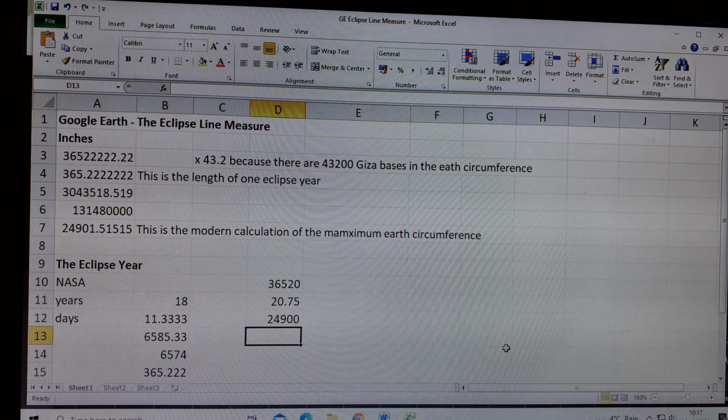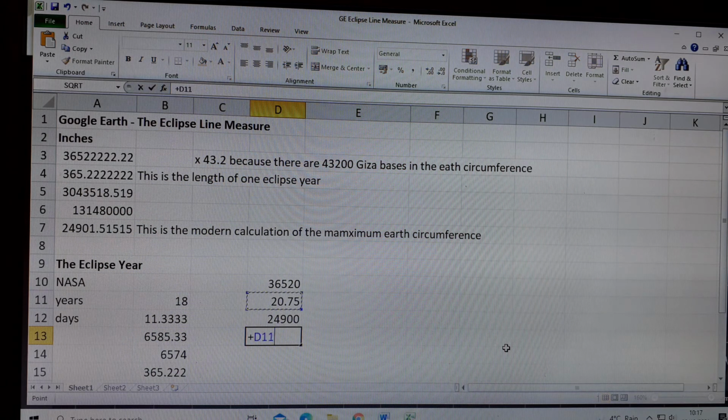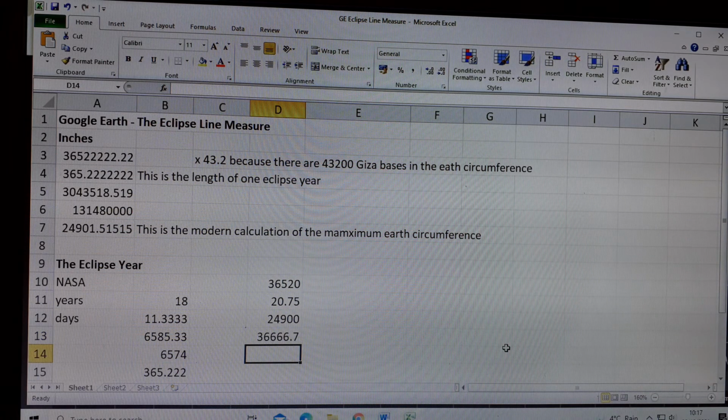But the full measure of the Great Circle includes this 100 miles extra. And why have they done that? And the reason is because when they include 100 miles extra, the Giza base becomes this... .666 recurring. It has to be that. If you're going to predict eclipses, that's the base 100 length of the Giza base.